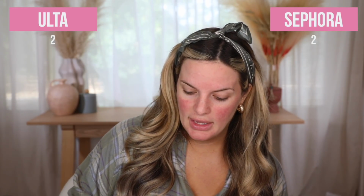A lot of oil coming out in these Ulta ones. Look at that. What is going on? So packaging wise, Sephora definitely gets a point for this one. I can't really give a point for the primers because they both kind of feel the same, so we'll see how the actual foundation looks on top of them. But I do like the packaging of Sephora better. It's a glass bottle. You do have a pump.